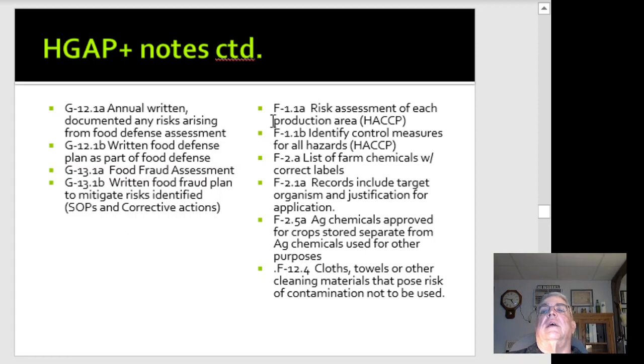Again, if you're looking at the right-hand column here, a couple of these address HACCP. If you're not familiar with HACCP, that's hazard analysis and critical control points. In the past, we have used our Farm Food Safety Plan, our written manual, as our HACCP plan. If you're doing HGAP Plus, you're going to be taking it a step farther. Everything that passes through your operation has to have its own section under HACCP. So every product that you box, ship or grow has to have a HACCP as part of that.